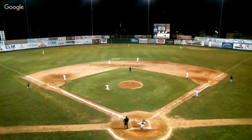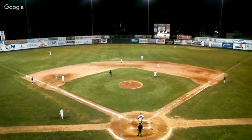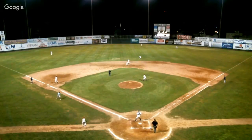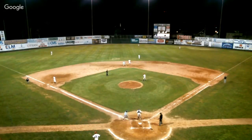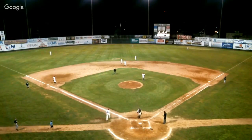This ball is going to get down, and it's in the gap. Hackbarth around second. He's heading to third. He's being waved home. Touches the bag. No throw. It's a double and an RBI from Hunter Wells, and it's 12 to 8.